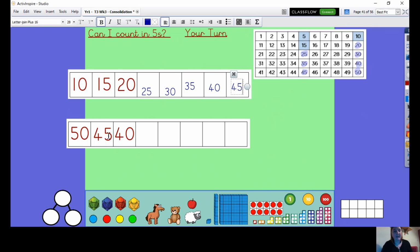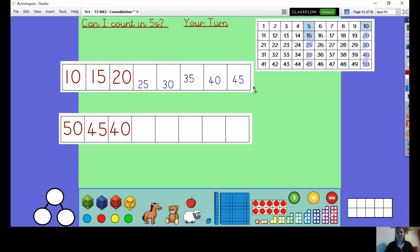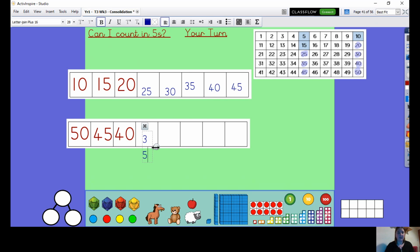Okay, so let's have a look at this one. Now this one is going backwards. It's a bit tricky sometimes counting backwards. So I'm going to start, we've got 50, 45, 40. So the next one then is 35. So now I'm coming to 30. So remember, it's not the number above it. We're still counting in 5s, aren't we? So we're going 30, 25, 20, and then 15. Brilliant, and well done if you said those numbers.